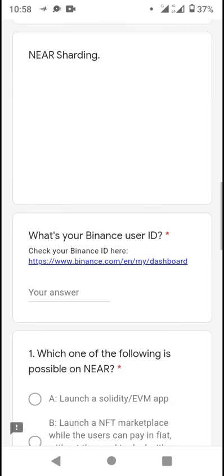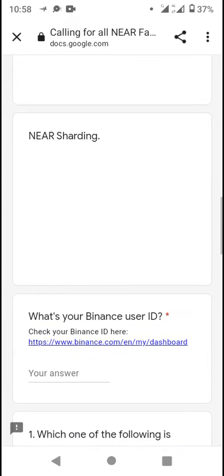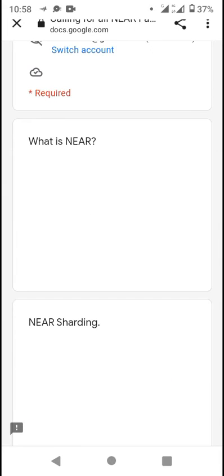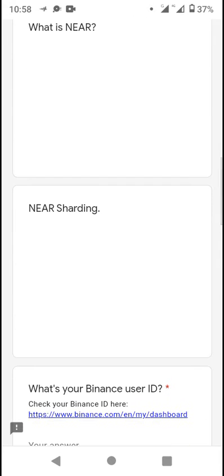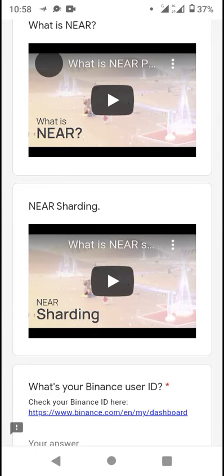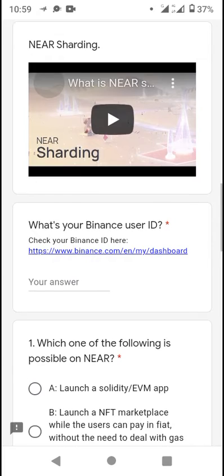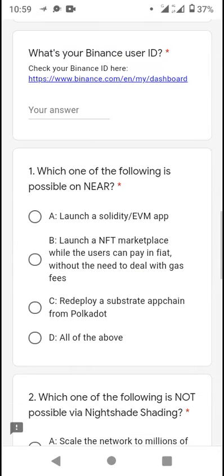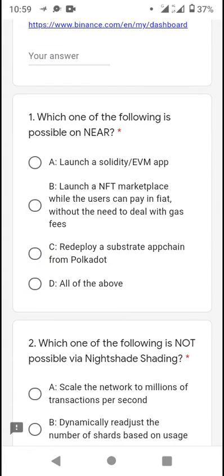So the first question talks about what is NEAR. So what is NEAR sharding, and I think there is bound to be a video here. Once you learn, you can watch this video, learn about it, and you're good to go. Meanwhile, okay, which one of the following is possible. So I'm going to come up with the answers, then drop it so you guys can get aware.